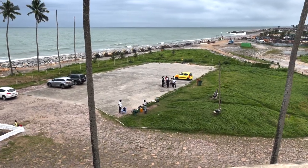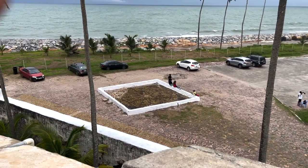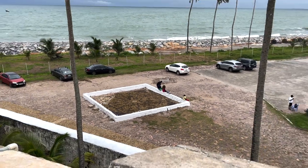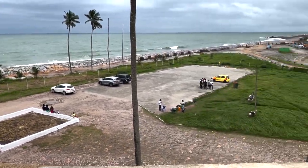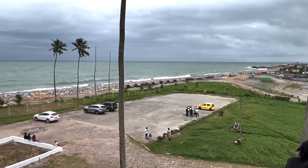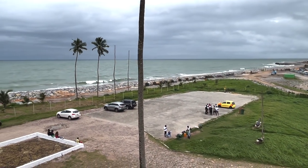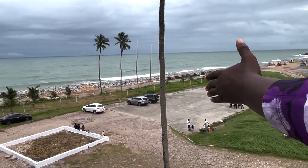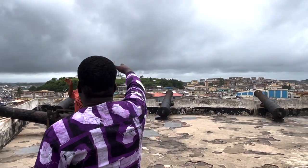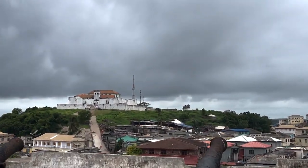And the square diagram in front of the castle is a navigational compass for directions. The same diagram was used to calculate time. Put a pole at the middle, and the shadow cast on the diagram during the time of the day was used to tell time. And it becomes a sundial. Sundial. Please, the building up here is 4 feet.